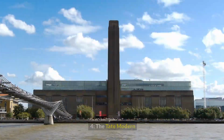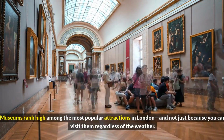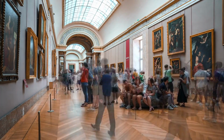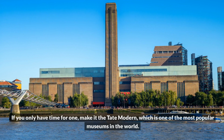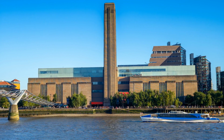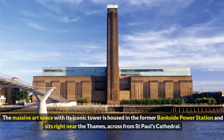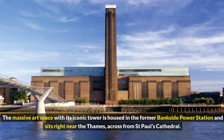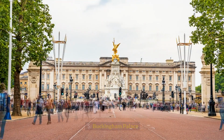4. The Tate Modern. Museums rank high among the most popular attractions in London. And not just because you can visit them regardless of the weather. If you only have time for one, make it the Tate Modern, which is one of the most popular museums in the world. The massive art space, with its iconic tower, is housed in the former Bankside Power Station and sits right near the Thames, across from St. Paul's Cathedral.